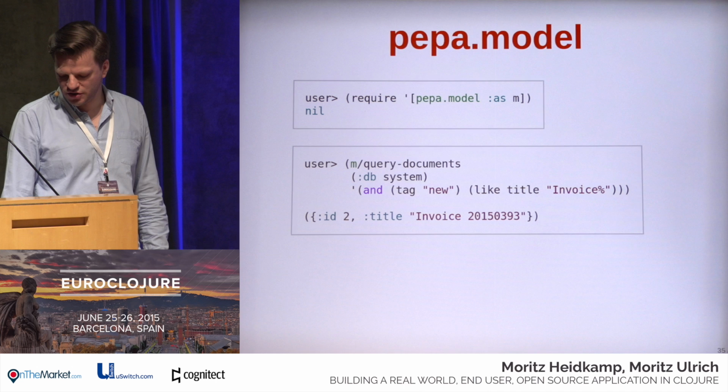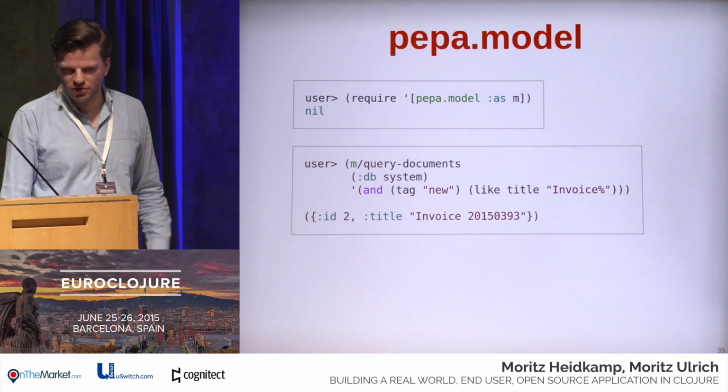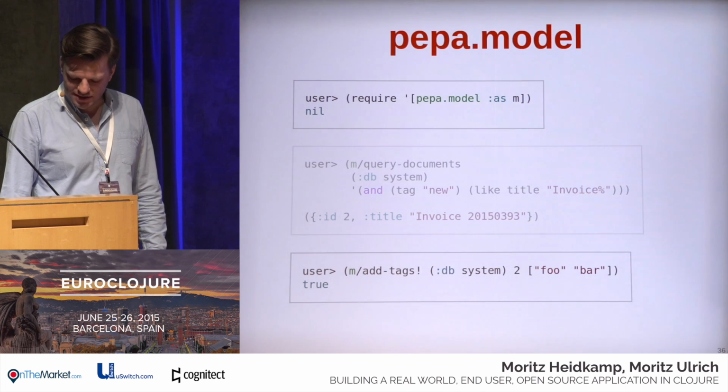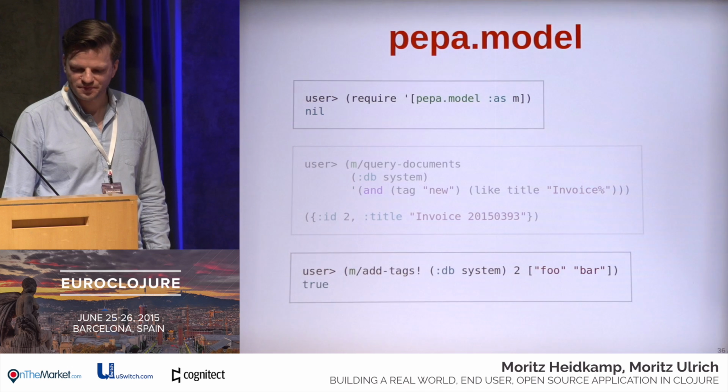And in this case, we're searching for documents with a tag new, which have a title that starts with invoice, and that actually uses the Postgres full-text search. And we get this document metadata record, very shallow. We can add tags, for example, like that, foo and bar to a document of ID number 2.